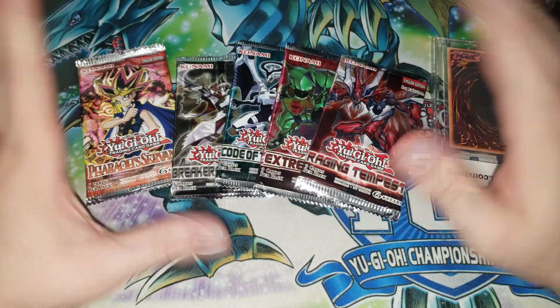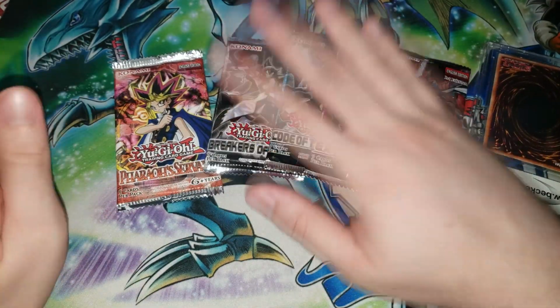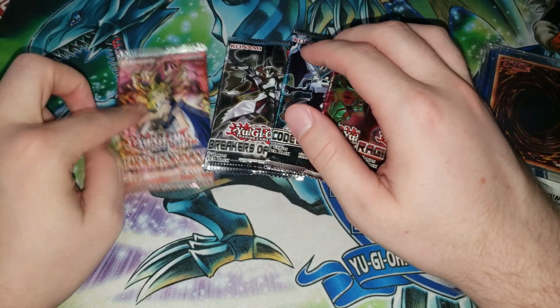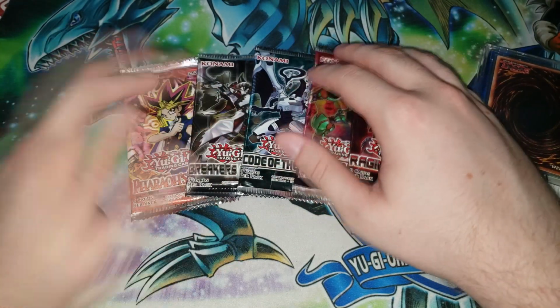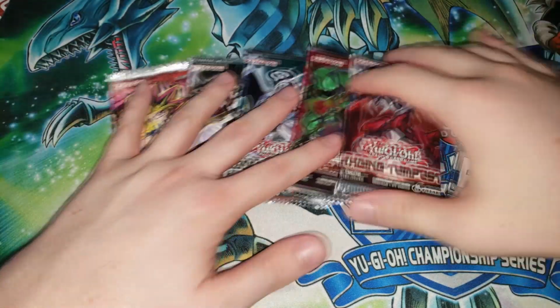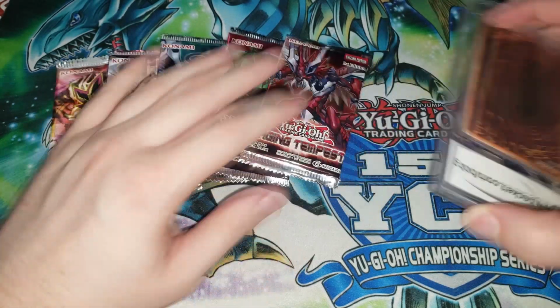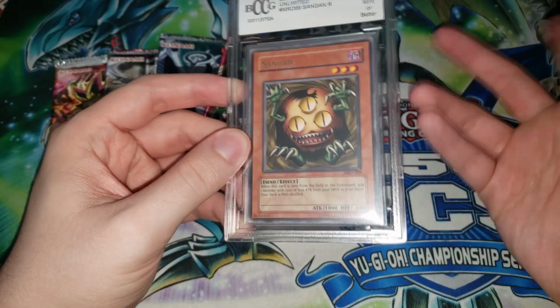But I mean, they're not super old, just a couple of years old. These are all modern packs, and the legacy pack is Pharaoh's Servant. I always have to mention this: these are not the original legacy packs. This isn't 10 or 15 years old. This is the version from Legendary Collection 1. So we have these, and for the graded card, oh man, okay.